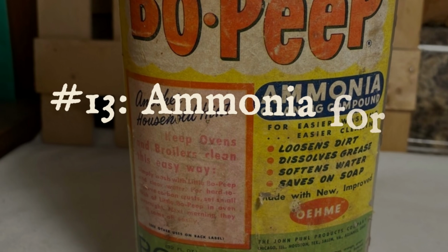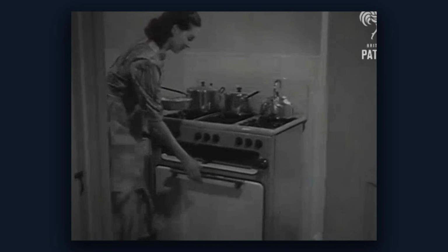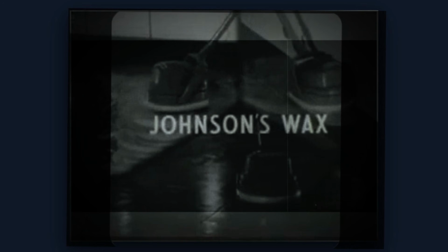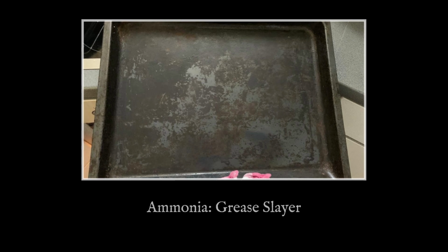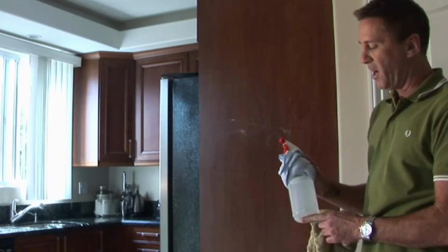Number 13. Ammonia for glass and grease. That brown bottle of household ammonia was the hardest working product in the cleaning cupboard. A capful in warm water cleaned glass, cut grease on cooker tops, and stripped wax build-up from linoleum floors. The ammonia dissolved fats on contact, breaking them into water-soluble compounds that wiped away clean. Your grandmother used it on oven racks, grill pans, and chip pan exteriors where grease had baked on in layers. A bottle cost about 9 pence in the mid-1950s and lasted months.